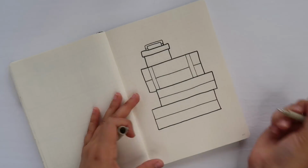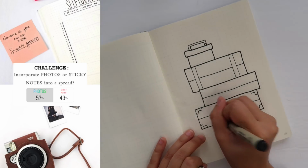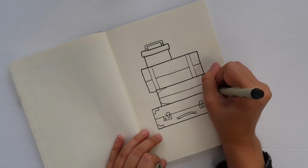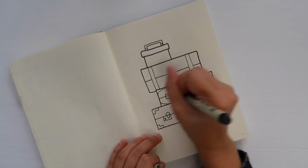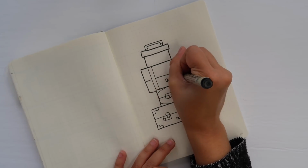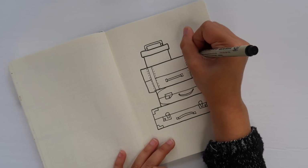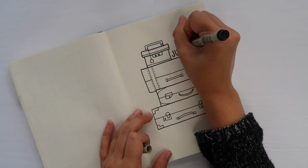One of the polls had asked whether or not I should try incorporating photos or sticky notes into a spread this month, and the votes ended up being in favor of incorporating photos. So because I am doing this little suitcase spread because I'm going to Portugal this month, I thought it'd be cool to print out photos of some destinations in Portugal and then cut them into little stamps, kind of like what would be on a suitcase from traveling around the world.